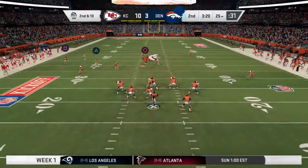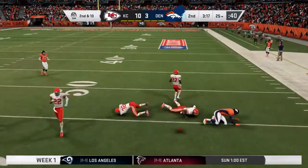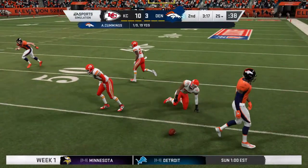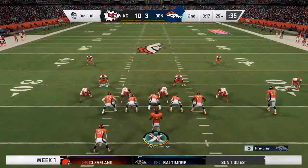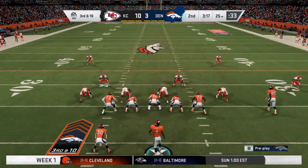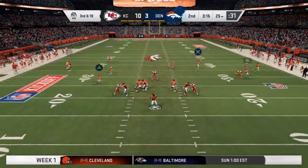Off play action. Cummings. And that is incomplete. A lot of force bearing down on him there. He could not hang on. It's 3rd down. The Broncos on 3rd down. They've hit 2 for 4 thus far. This is 3rd and 10.